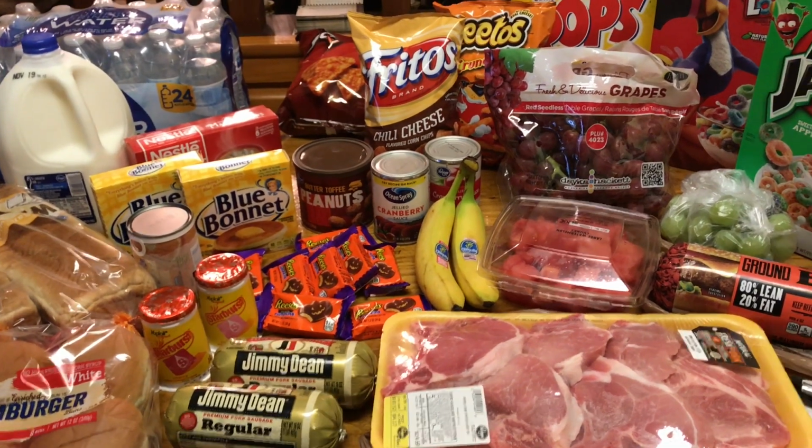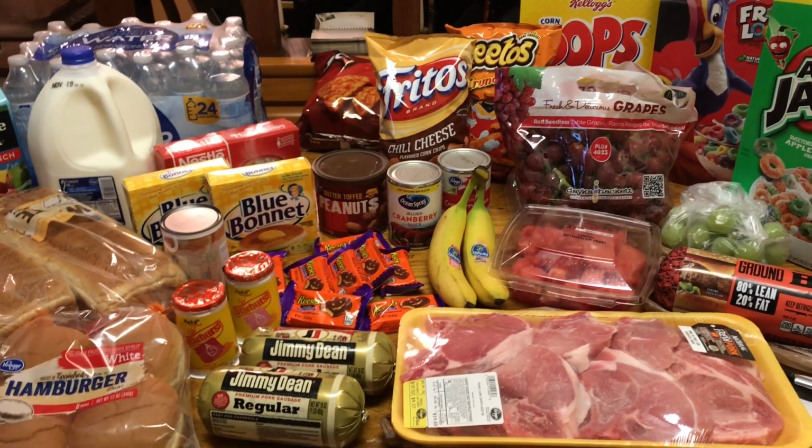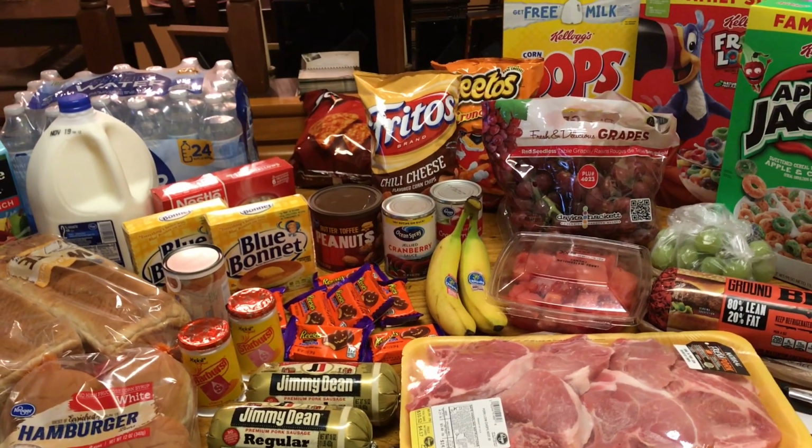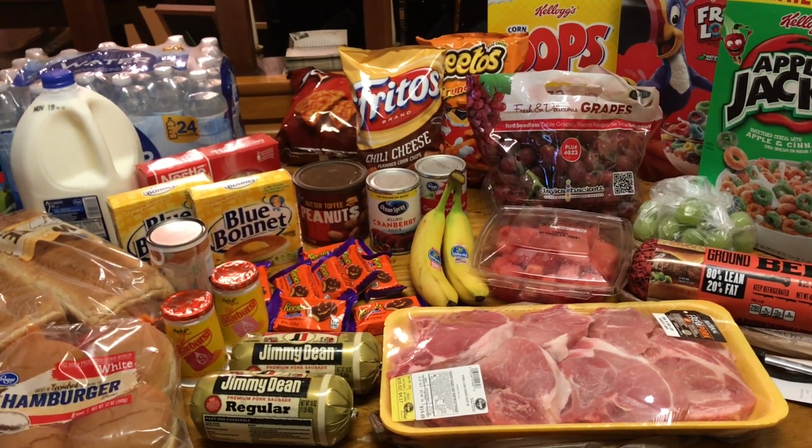All right, so that is everything, y'all. That is my haul. And y'all get to Kroger's if you can. I don't know if the same sale is going on in your area or not, but I got some good deals.